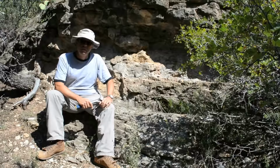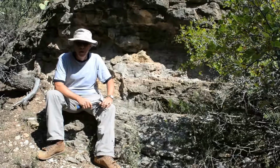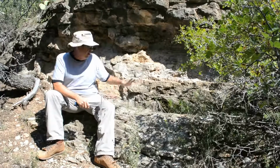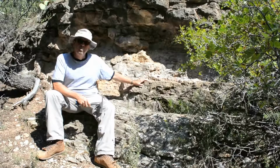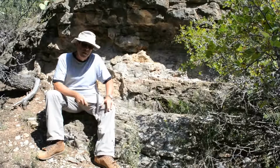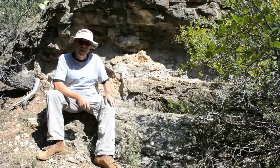I'm the Curator of Geology and Paleontology at the New Mexico Museum of Natural History and Science in Albuquerque, and I'm here today at the Sandia Mountain Natural History Center sitting on an outcrop of Permian limestone. Where I'm at is on the Mud Springs Loop Trail right at the amphitheater. So behind the camera I'm talking to are the benches at the amphitheater.